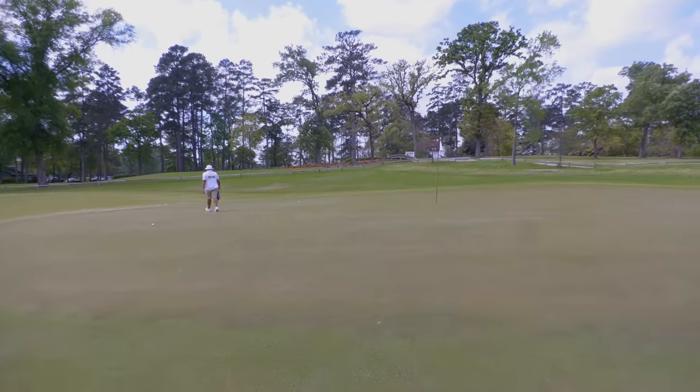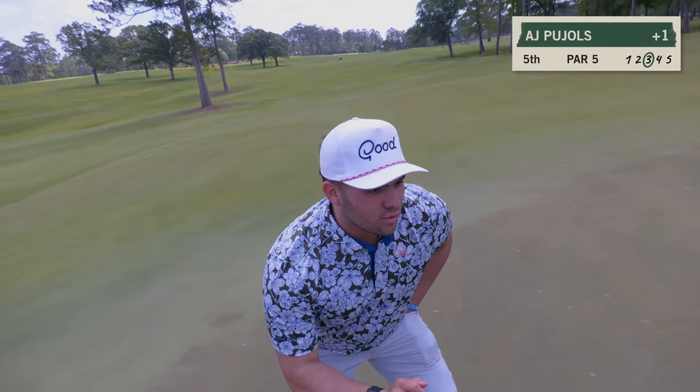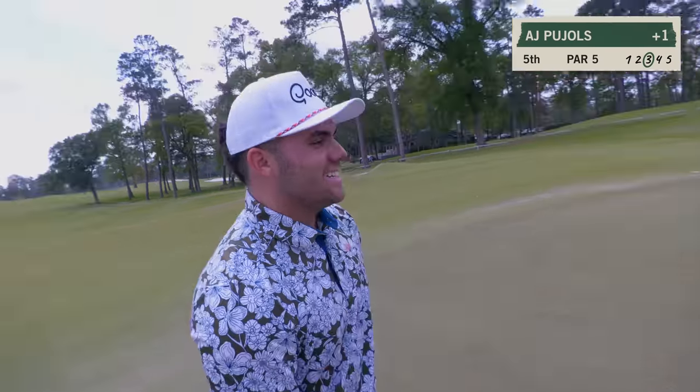Okay, we got about the same look at eagle though. All things considered, I like my chances here. Not too difficult of a putt, it looks like. Up the hill, left to right, slider, glider, flatter, dider. It's a new language, actually. It's a dictionary.